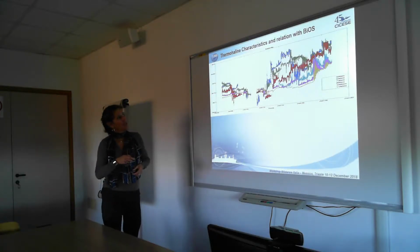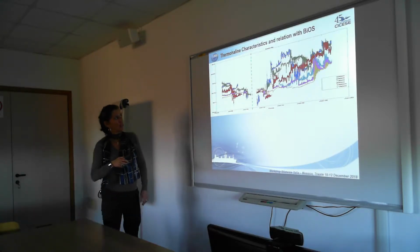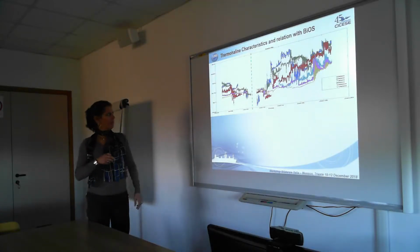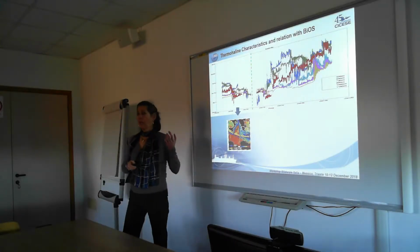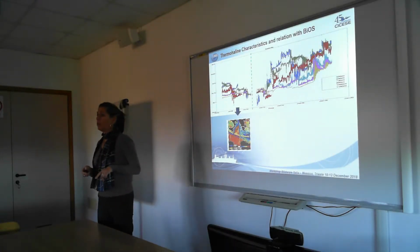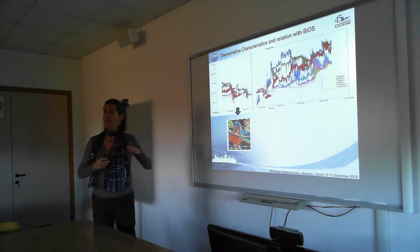So we can see that there has been a decrease of salinity in the intermediate layer in the first years of the mooring time series, and then we have an increase. So we can divide the whole period of measurement, this is 11, 12 years of measurements, and we can refer what is happening directly to the Ionian, because the water entering the Adriatic Sea is really influencing the whole system.